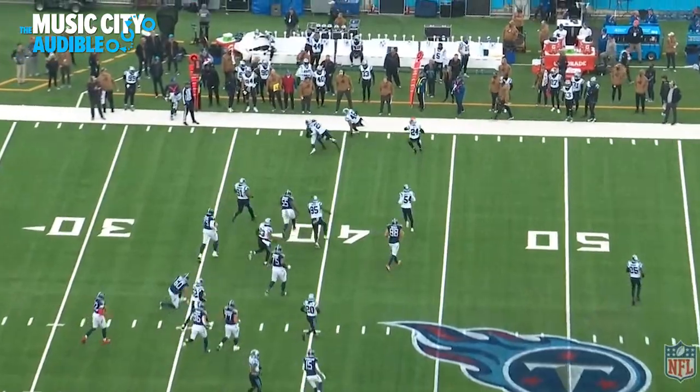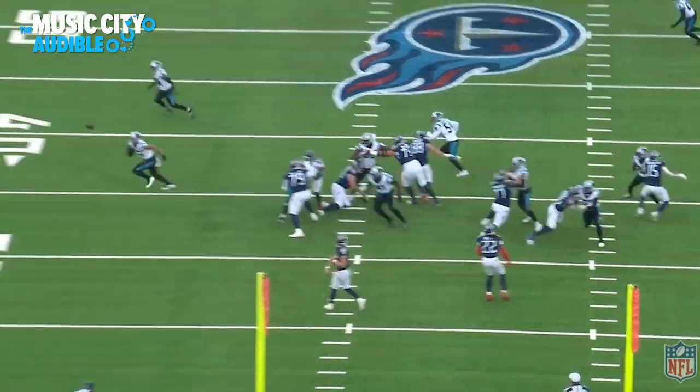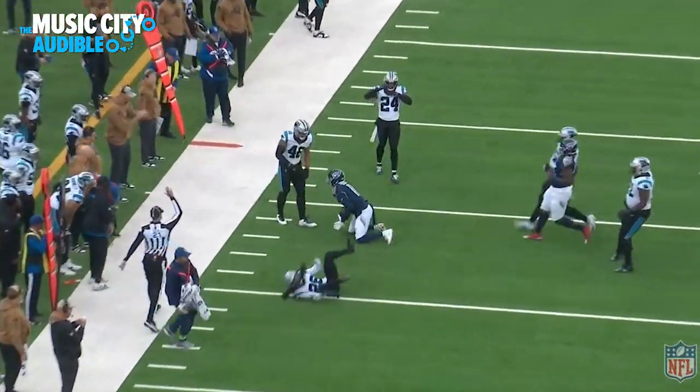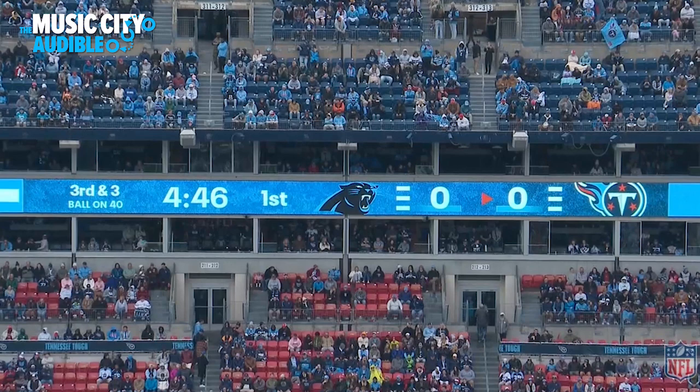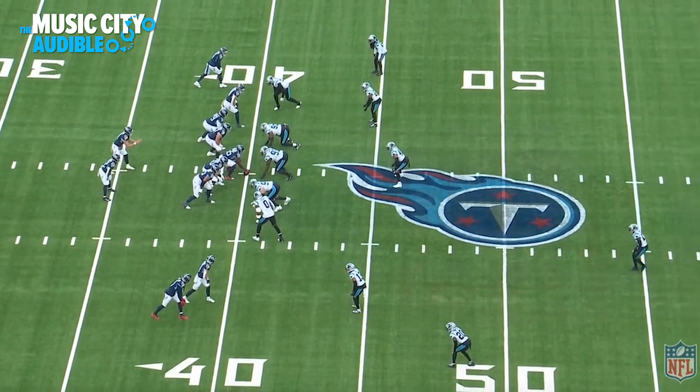We see this throughout the drive from Will Levis. Decisive, accurate, confident, trusting what he sees, trusting his eyes. And the drive continues here, setting up a 2nd and short. All right, jumping a couple plays ahead here after a run on 2nd down. It's 3rd and 3, and Will Levis needing to convert this 3rd down to keep the drive alive.